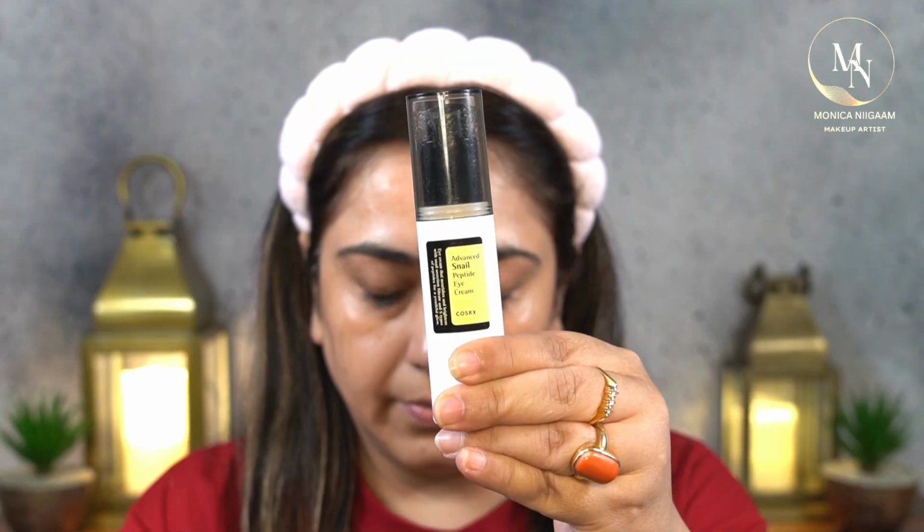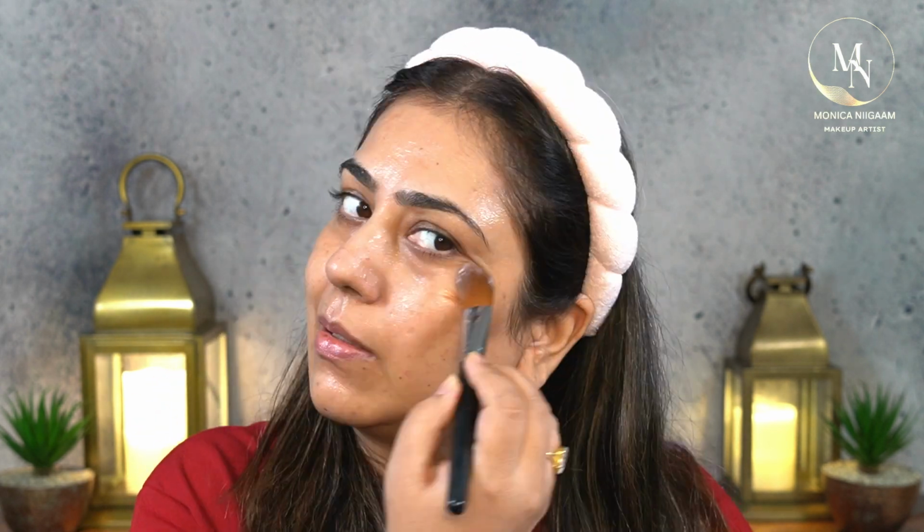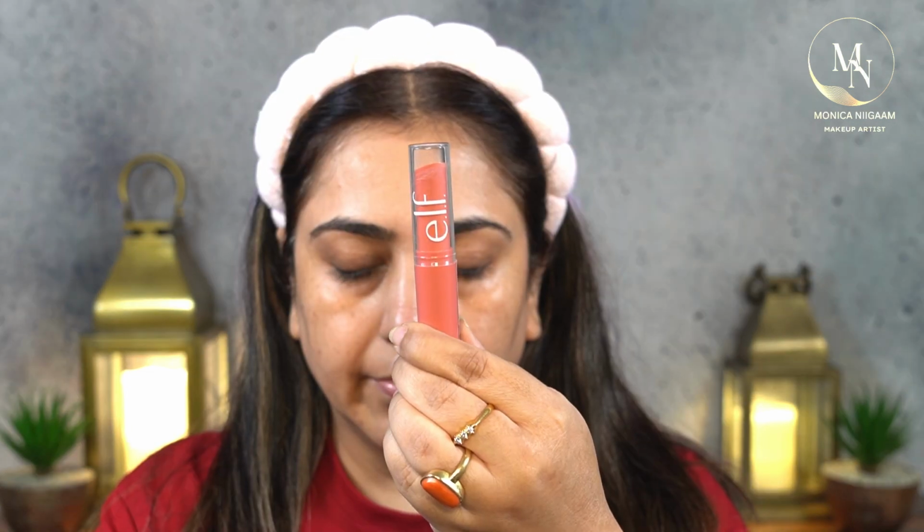Now I am using under eye cream from Cosrx and I massage under my eyes very gently with light hands. For moisturizer, I am using Neutrogena Hydro Boost. I will apply this moisturizer using a brush on my face and leave it for at least 2 to 3 minutes so that the skin can absorb it well. See how well the skin gets hydrated. And next I am applying lip balm from Elle.